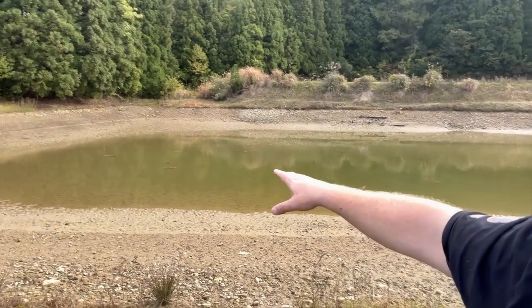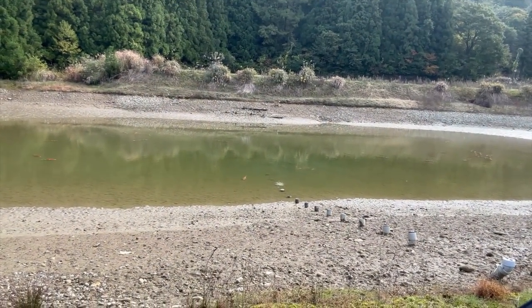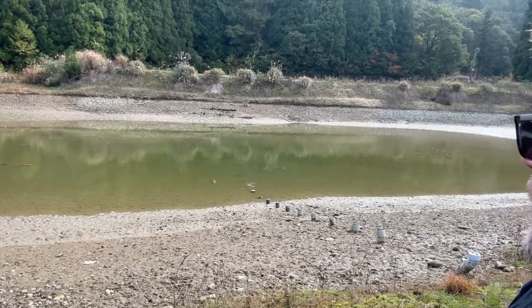They do look, I mean, this is my favorite part of the harvest, when you just see them all. They're not sure about what's going to happen, so. But yeah, let's pan around, see if I can get some footage.